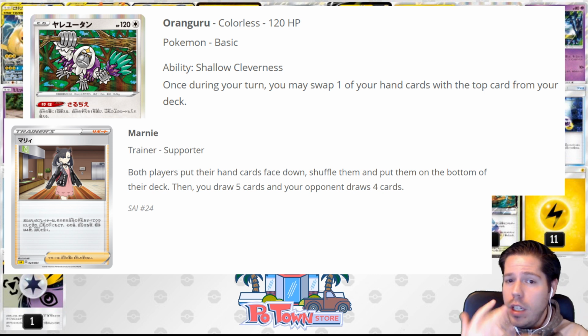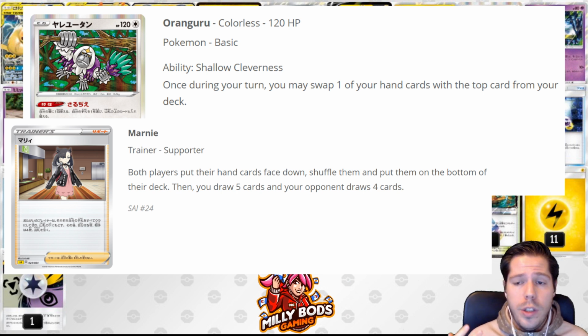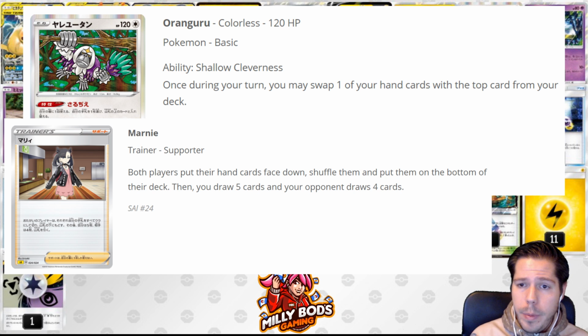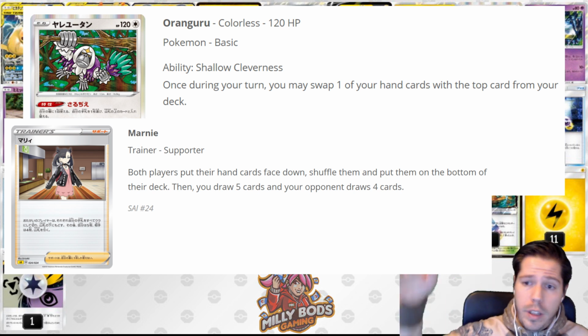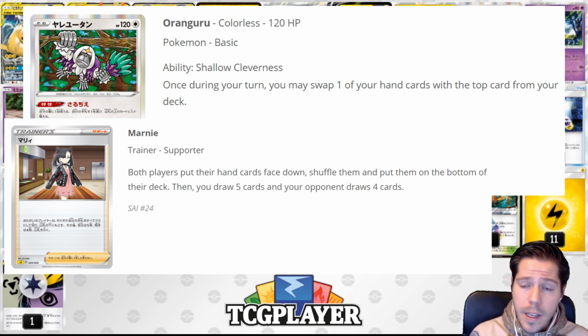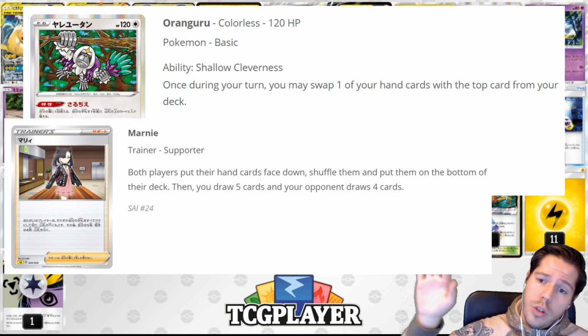You know, if you know you're going to need the Reset Stamp next turn, or you want to guarantee a supporter for next turn, what you do is use Oranguru's ability. For example, you put Professor Magnolia at the top of the deck, right? You switch the cards. And so if your opponent uses Marnie, your hand is not getting shuffled back into the deck. It's getting put on the bottom, and then you draw the top 5 cards.